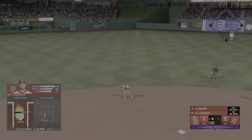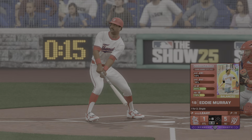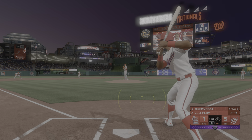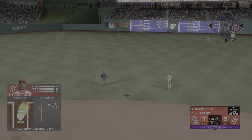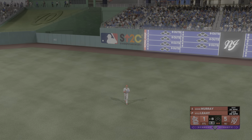Ground ball up the middle. Wong gets it to first. One gone in the bottom of the 8th. And next will be the cleanup hitter, Eddie Murray. Swing and a fly ball in the air out towards right center field. That's out number 2.